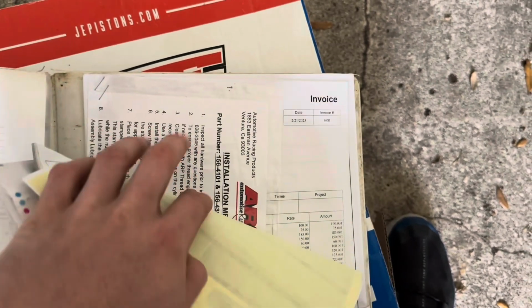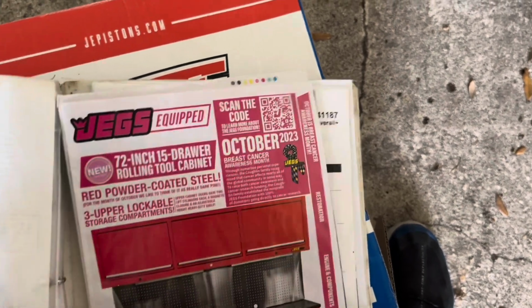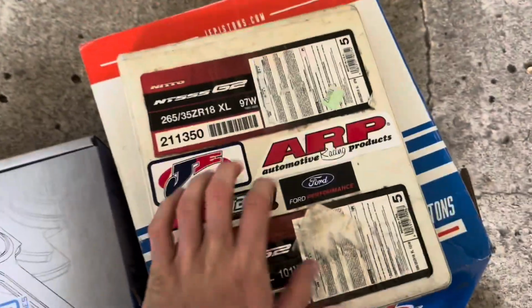And then here's all my paperwork that I kept for the engine build right here. It's all the paperwork for the motor. I take a lot of pride in keeping all this stuff.